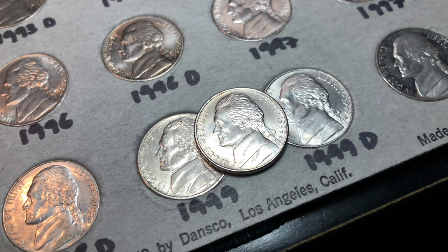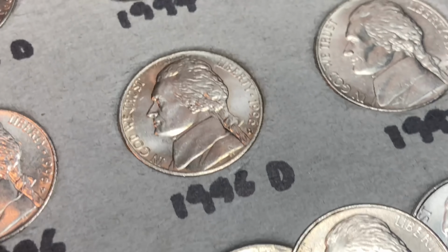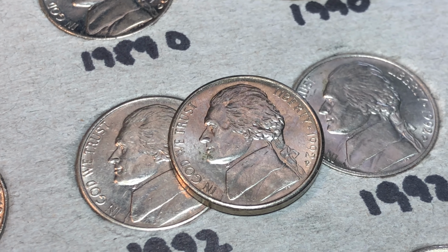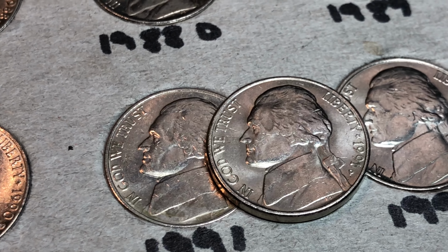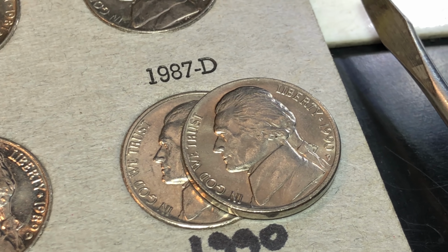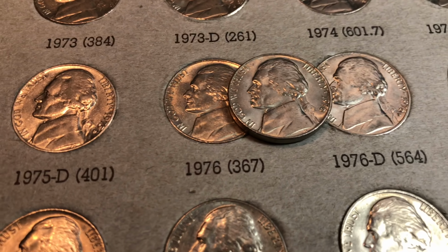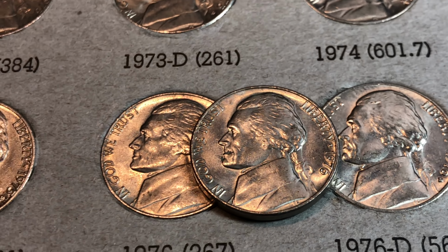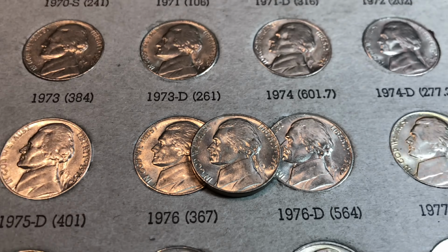We're going to go ahead and upgrade this 1999 Philly. Much better. We're going to upgrade the 92 Philly. Better strike. We're going to upgrade the 91 Philly. Less damage. And we're going to upgrade the 1990 Philly. Definitely a beauty. We're going to move on down to 1976. The one I had is nice, but I do like the one we found slightly better. A little bit of gunk on it, but it has a better strike.